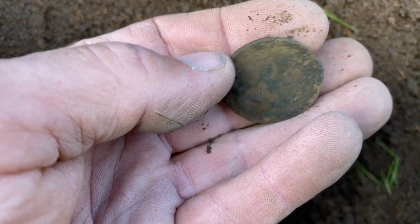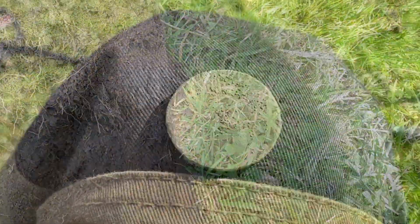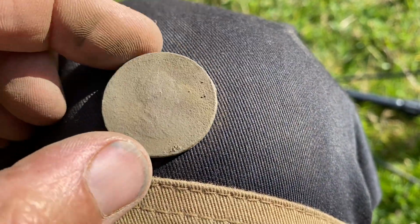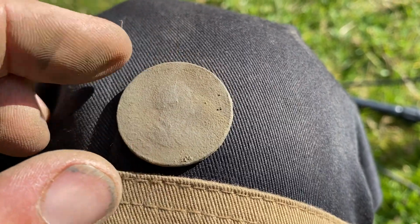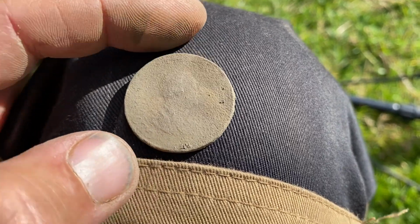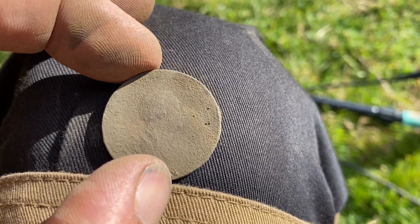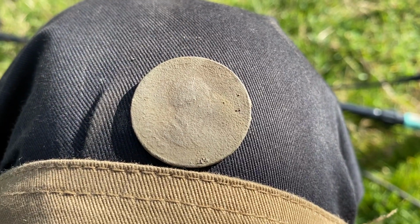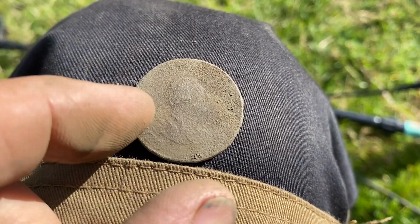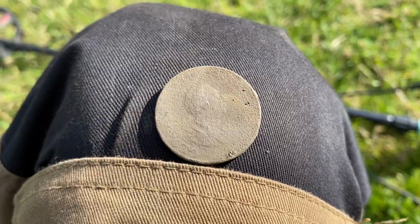It needs to be cleaned up, and then we'll find out what it is. All right, there we are. There's Britannia on the back, and our mate George III. We might be able to just see Georgie there. That'll be one of the 1806, 1807, 1808s, whatever. It's not a bad bust on it, but yeah, that's not too bad. We'll take that and we'll go.